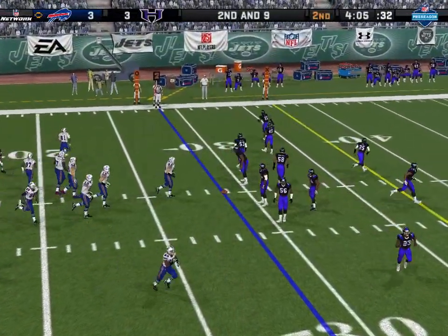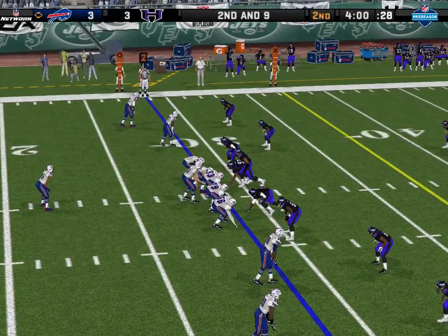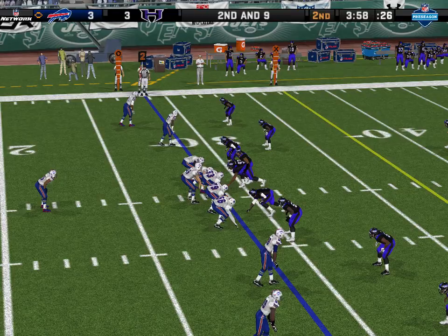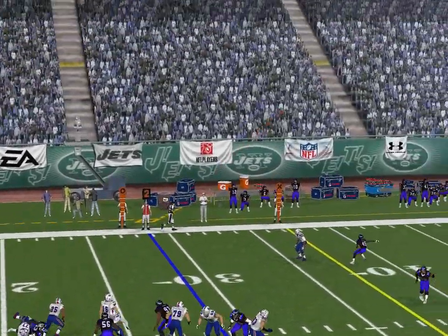What's quarterback scramble? Here we go, baby. Deuce it, deuce it. Set. All day, baby. Drops back. Going deep.